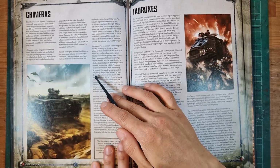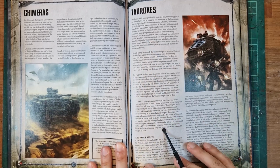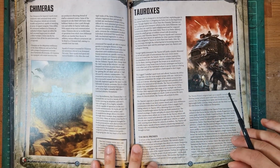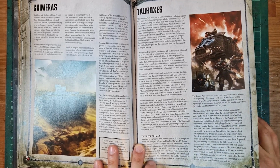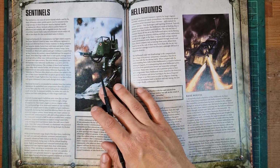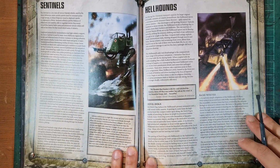Okay, the Chimera, Crimea, whatever you want to call it. The Taurox Prime. It's interesting to see that this has been around for quite a while. And I think the Scions, they obviously were released before this, but they're relatively recent. I think they're probably within the last 15 years. So Sentinels, and here they do talk about armored and scout Sentinels.